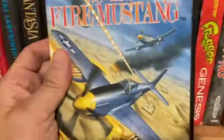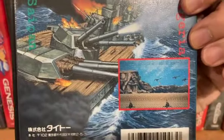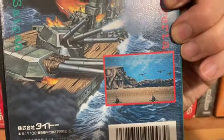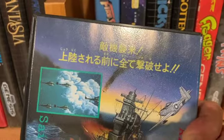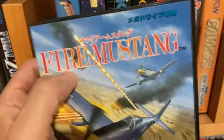Fire Mustang. An underrated game. This is a side scroller, a horizontal shooter with a World War II theme. With the different weapons you get, some are more air to air, some are air to ground, because there are gun emplacements and tanks to shoot and attack. When you've played all of the other horizontal shooters on the Genesis and you want to play something else, look this one up.